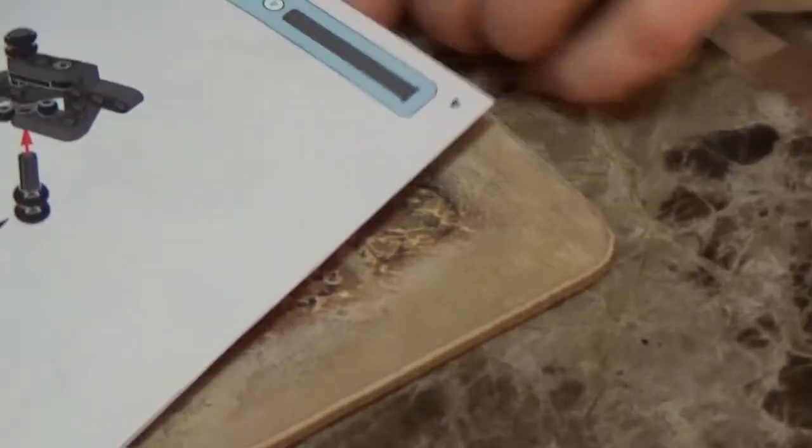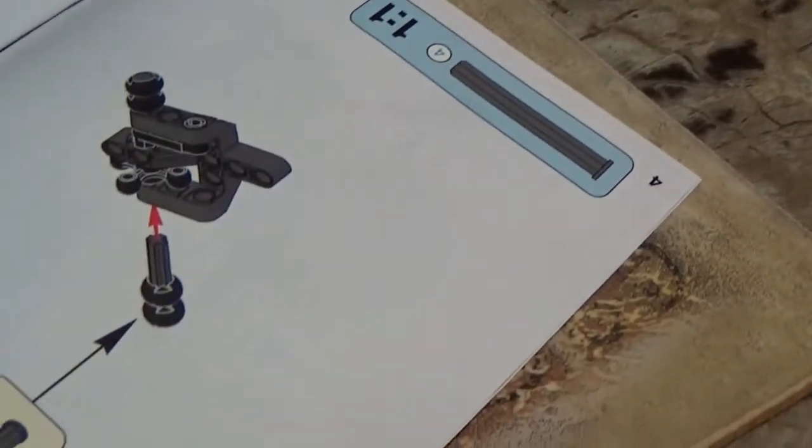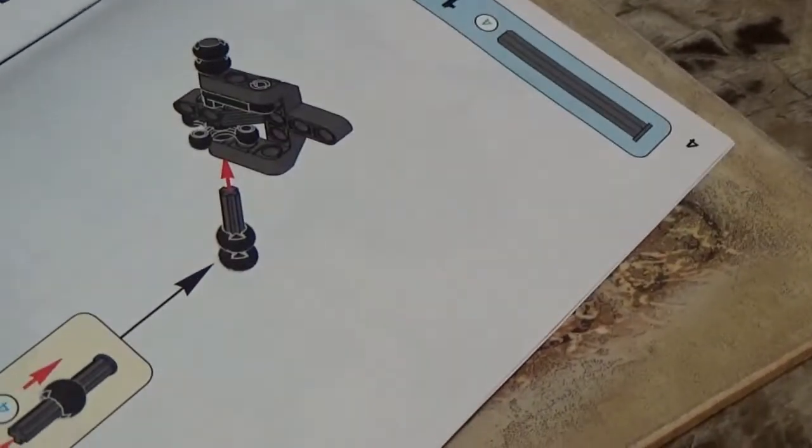It shows you the size. It says 1:1, so make sure you get the right piece. Oh, that makes sense. 1:1, yeah. Yeah. Oh, that's cool.